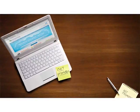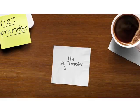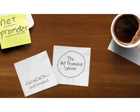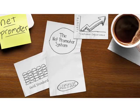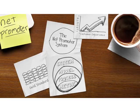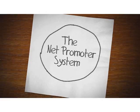We talk about Net Promoter a lot here at Satmetrics. After all, we are one of the creators of Net Promoter, and we wrote the book. Net Promoter is the gold standard for businesses that want to transform customer experience into profitable growth. Some think it's a metric, but it's really an entire way of doing business. And it's quite simple. So simple, in fact, that our friend David Mitzenmacher drew it on a napkin.